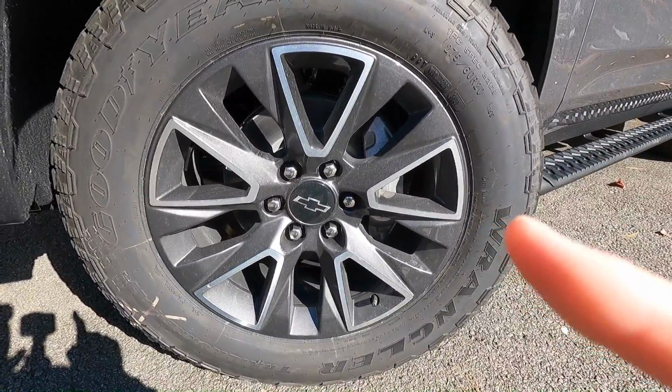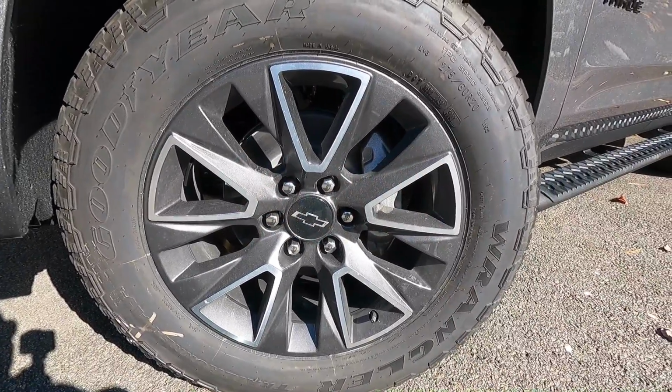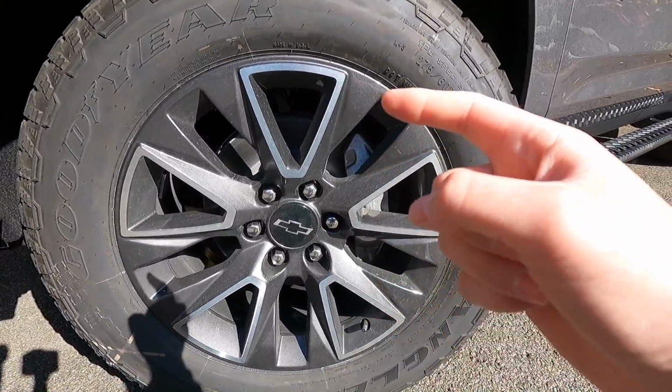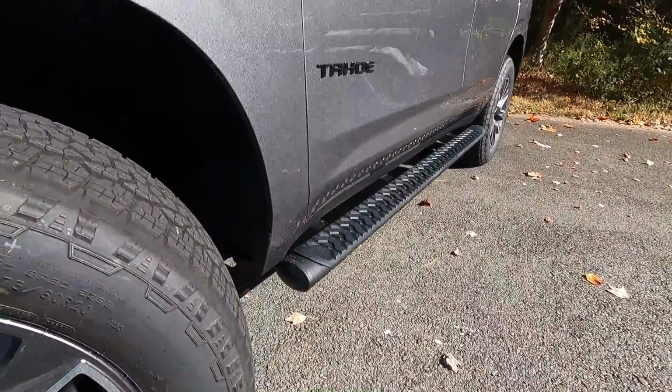But you can also get optional 6-piston front Brembo brakes for $2,995. So if you want to stop on a dime or you trailer often, that might be an option you want to look into. The Brembo brakes are red, and you can also get red brake calipers in the rear as well. However, those brakes are not Brembo.